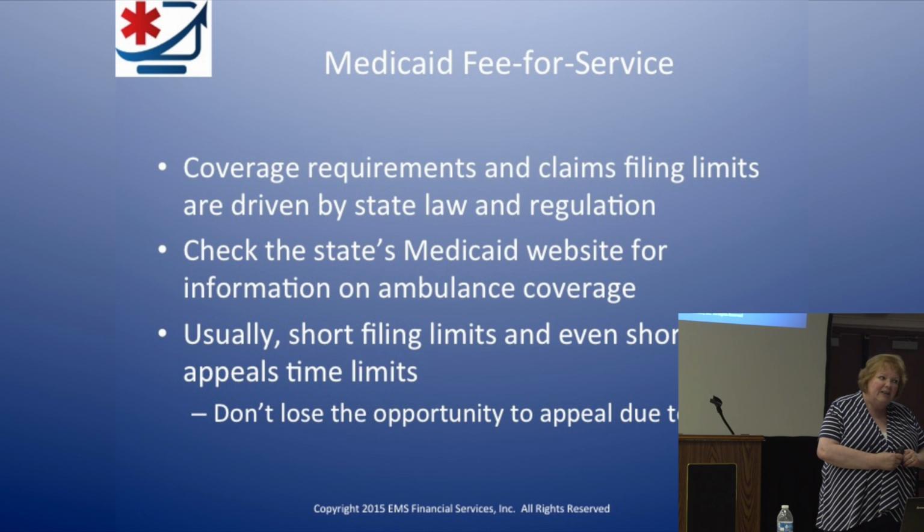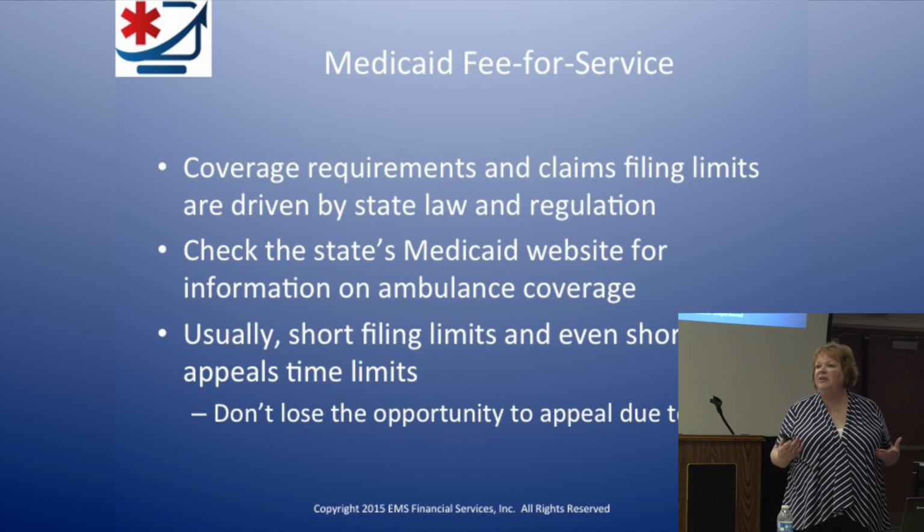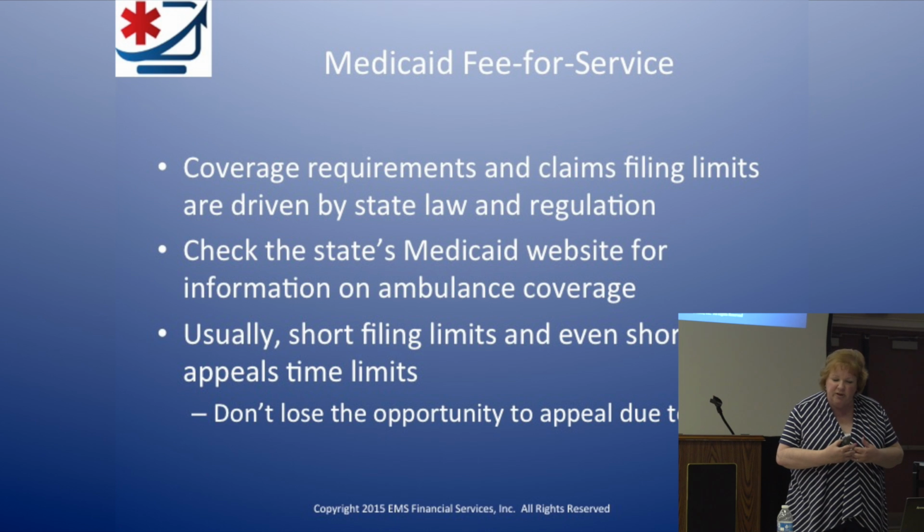And provider relations does not always cut the mustard. You'll just be like a dog chasing your tail talking to them. You need to get higher than them. You need to get a supervisor, or you need to get to their compliance department. Or if you have a big issue, check around, call the association office, see if other people are having the same issue. Probably if you're having a big issue, so are other providers. Join forces. This is where the association can be helpful to you.